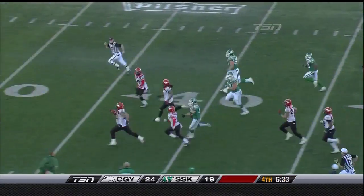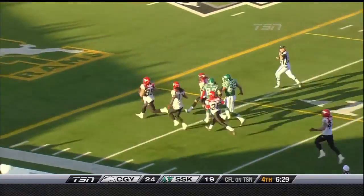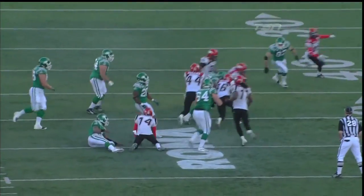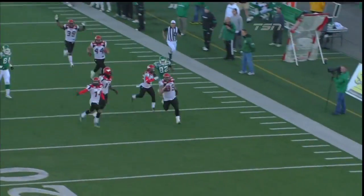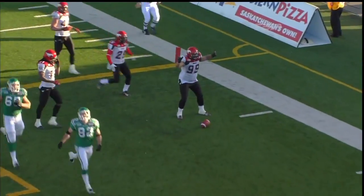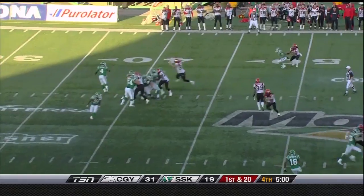And this is Corey Mace racing downfield. And it's going to be a Calgary touchdown. Milton Collins coming off the edge, unblocked, not picked up on that backside, causes the fumble. Now Corey Mace is going to have an escort all the way to the end zone. Look at all the Calgary Stampeder jerseys as he lumbers his way down the field. It was an 11-point lead for Calgary with 4.5 minutes to go.